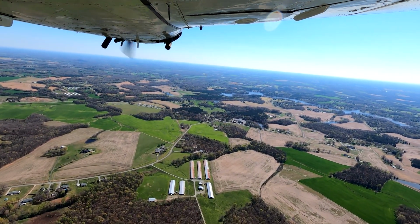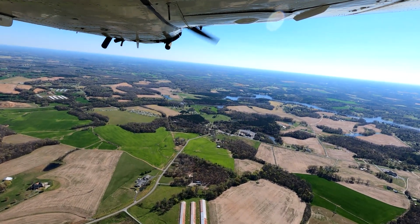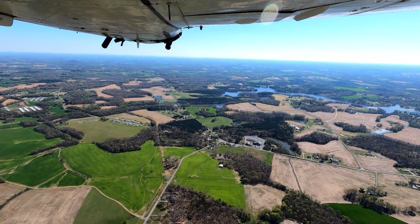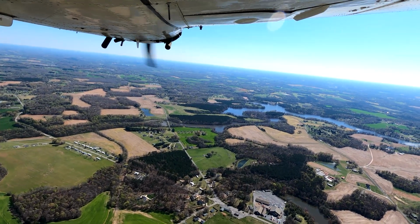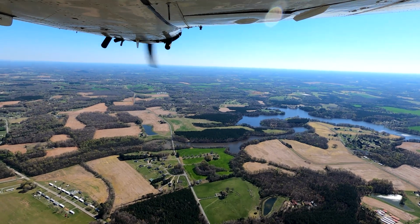All right, so I don't see any other traffic anywhere, but I'm just going to get a little further out here so that we're out of any Charlotte congestion. I saw Charlotte earlier. I don't know where it was, but when we turn around, we'll be able to see downtown Charlotte, yeah. Okay, cool. But we're going the other way, right?